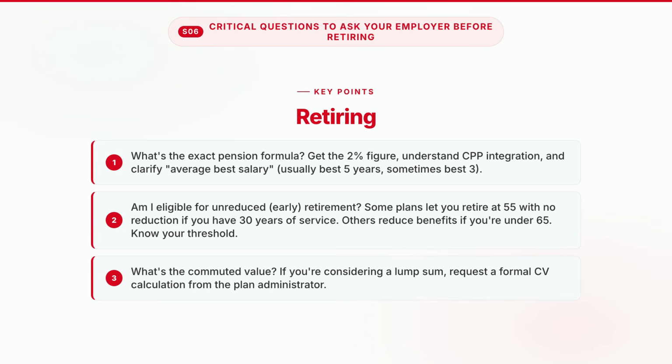Are there any bridging benefits? Does the plan include a bridge payment until CPP begins, and how much will it adjust downward when CPP kicks in? What are the rules for leaving this employer? If you're considering a job change, what happens to your benefits? Are they vested immediately, or do you need to stay longer? Is the plan well funded? Ask if there's a funding deficit. A severely underfunded plan is riskier, though the PBGF, Pension Benefits Guarantee Fund, provides some protection.